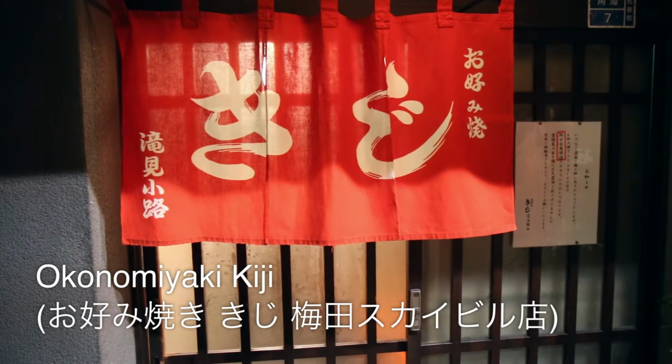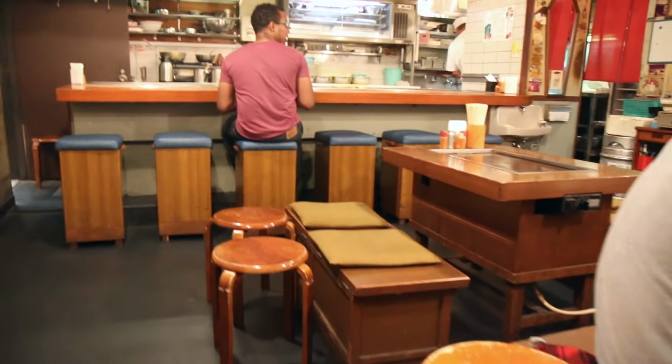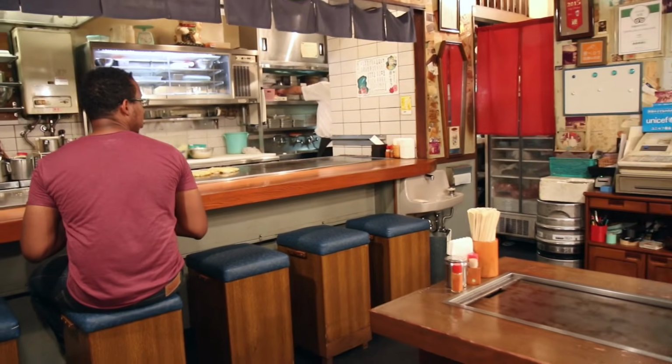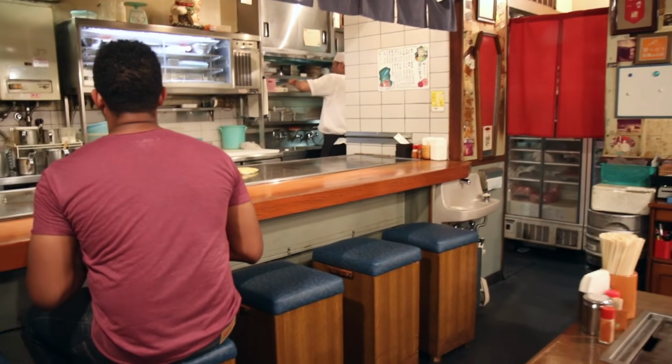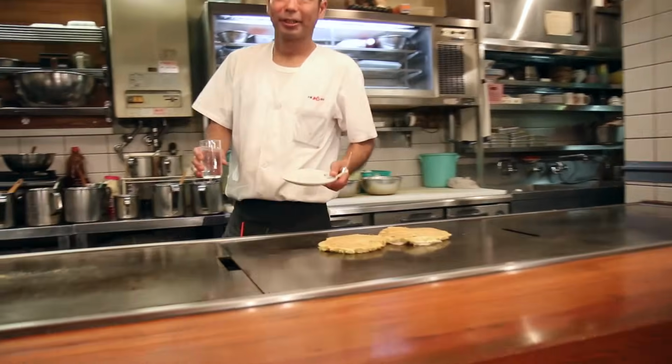We have arrived in the basement floor, and this is the restaurant famous for okonomiyaki. Go underneath this red cloth and open the door. Oh, and this is the restaurant. Oh, I can immediately smell that Worcestershire, that sour soy sauce aroma.